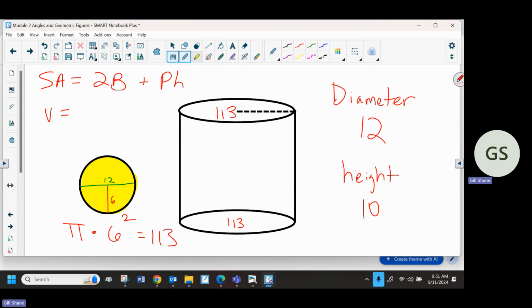I didn't do this yet. Oh yeah, your exit ticket is that rectangular prism. I thought I said that, but I didn't. You're going to have an exit ticket on surface area or volume or maybe both.